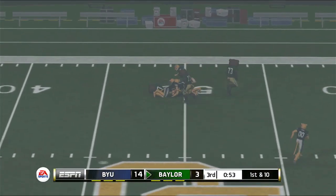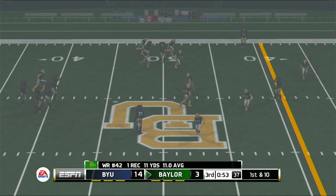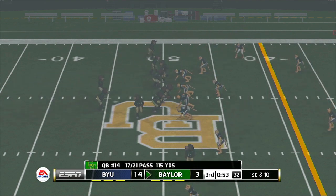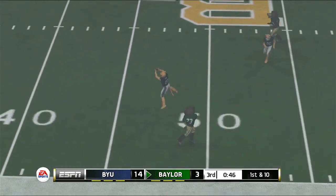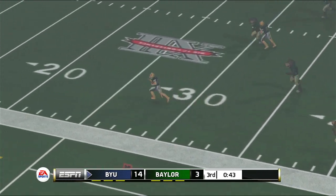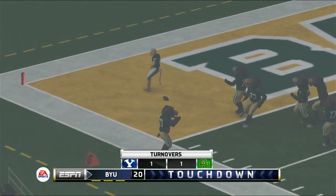Fires quickly, and he's got his man. That's a great tackle at midfield. Picked off. He's at the 40. And they'll return this one all the way. Touchdown, Brigham Young.